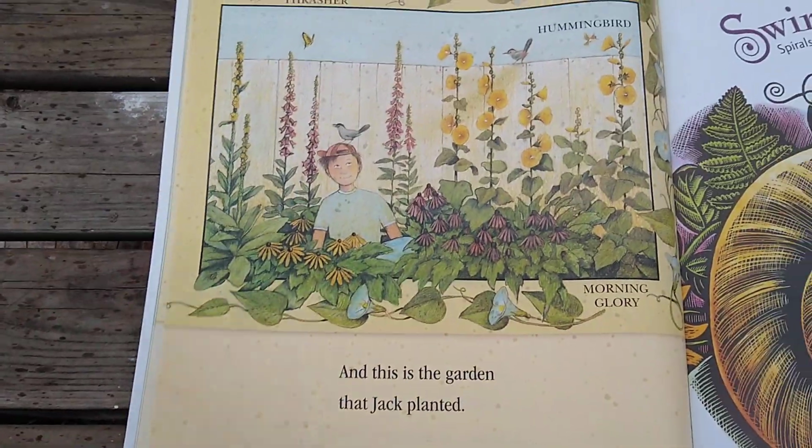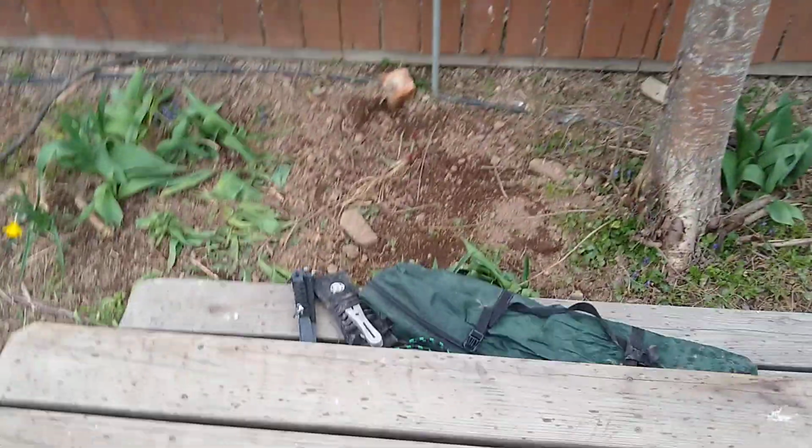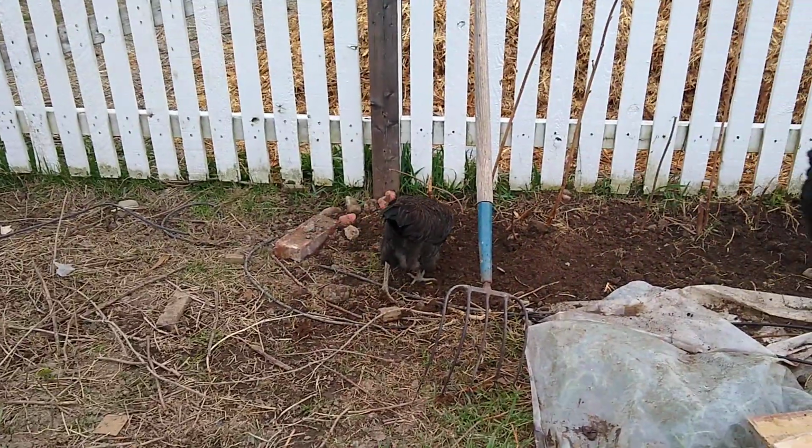Now I'll shut the book and chase these chickens out of my garden before it starts to rain really hard. I see some chickens in my garden right there. There's one. There's two of them. Oh, you silly birds.